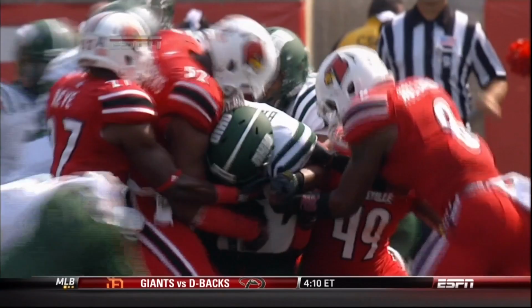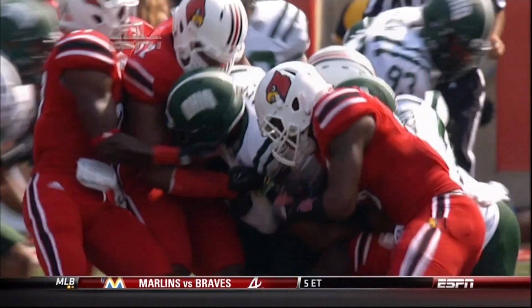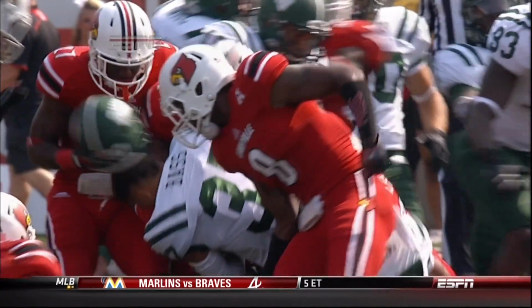The Cards cannot give up big long kickoffs like this, and it just is something that they must improve in 2013 so they don't give away cheap scores. So this is a discipline area.